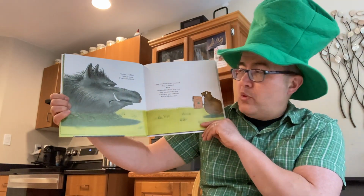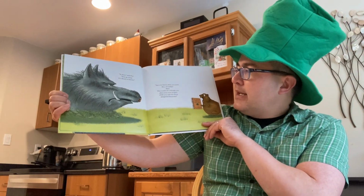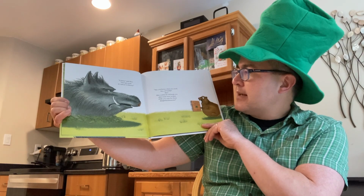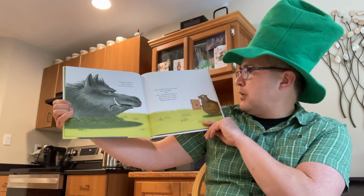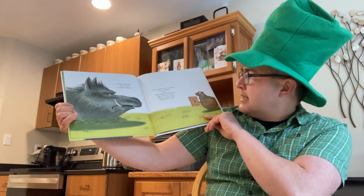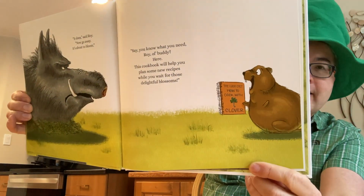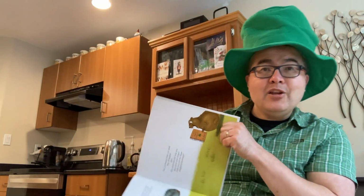"Now go away. It's about to bloom." "Say, you know what you need, Roy, old buddy? Here, this cookbook will help you plan some new recipes while you wait for those delightful blossoms." And the cookbook says, "The Lucky Chef, How to Cook with Clover." Interesting.